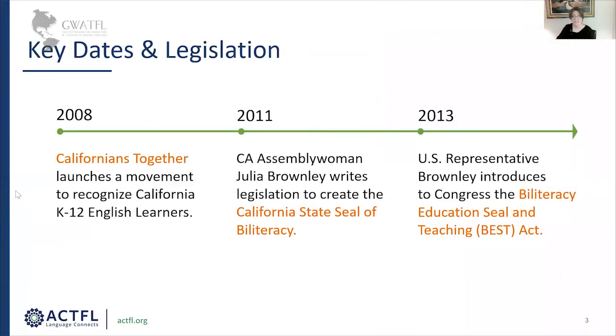So when we look at the origins of the seal, this starts in 2008, when Californians Together launches a movement to recognize California K-12 English learners. This is the origin of the Seal of Biliteracy. In 2011, then California Congresswoman Julia Brownley writes the legislation to create the California State Seal of Biliteracy. And so this is the moment when the seal first becomes law. In spring of 2012, 10,000 California high school graduates received the seal. Then in 2013, U.S. Representative Brownley introduces to Congress the BEST Act, the Biliteracy Education, Seal, and Teaching Act. And this proposes renewable funding for states to either establish or to expand upon an existing SEAL program.